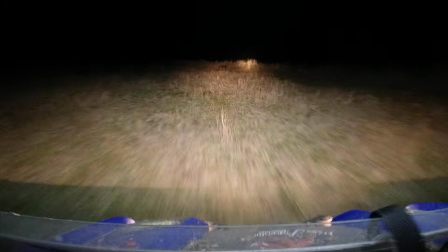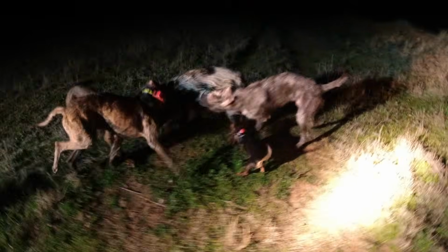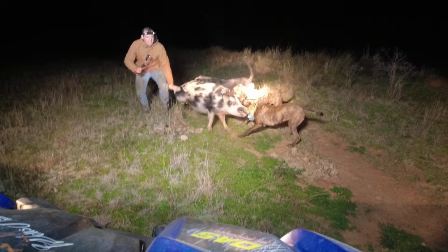You get that there. Can you get that camera there, Rob? Just on the dash there. That's a big pig. Good dogs. Good dogs. He's a big pig. Luckily. Good dogs.